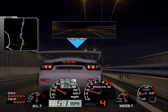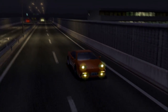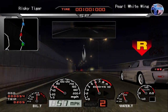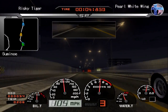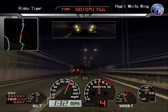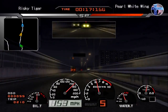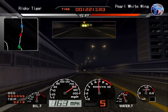Alright, what we got? Got no brakes. Pearl White Wing. It's too bad you can't retract the headlights, because that's just got to be doing a number on our aerodynamics. I mean, we took the wing off and went 10 miles an hour faster in a straight line. If we retracted the headlights, man, we'd be doing 215. Guaranteed. Because physics.